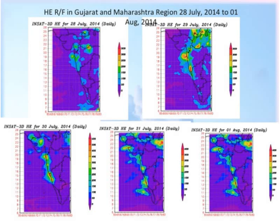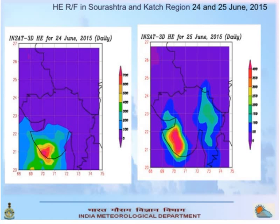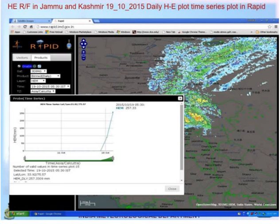Another example of a heavy rainfall event over the Gujarat and Maharashtra region was observed from 28th July to 1st August 2014, and this can clearly be seen in these 5 subsequent images. This is a recent example from this year of a heavy rainfall event observed in the Saurashtra and Kutch region. Here heavy rainfall is seen, then more heavy rainfall can be seen over this region. And I have not included today's very heavy rainfall taking place over the Chennai region, which has been well captured in the hydro estimator rainfall product.